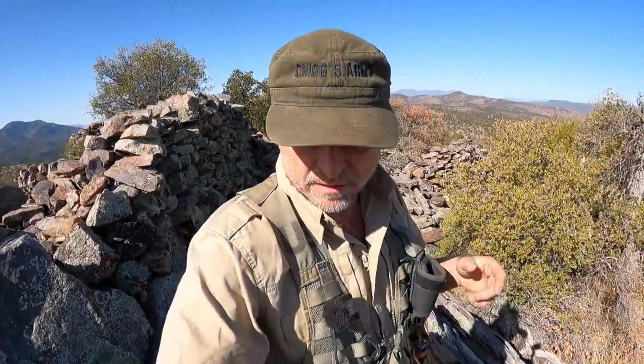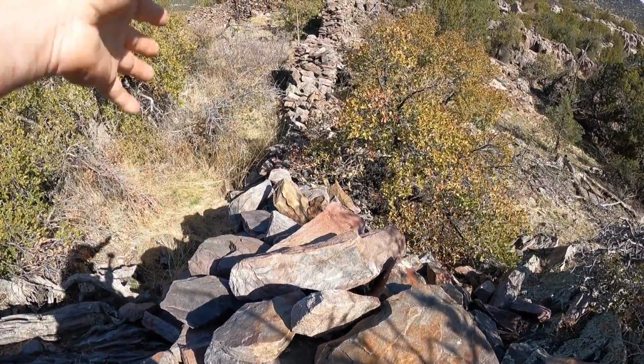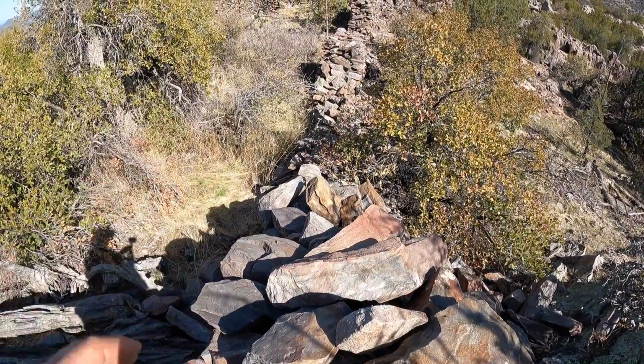Did want to point this out to you. The very first dwelling I went and explored, which was an Indian dwelling, had rock walls like this. They were all fallen over, but they were built differently. They had big rocks on the outside, and inside it was filled with little gravels and stuff.